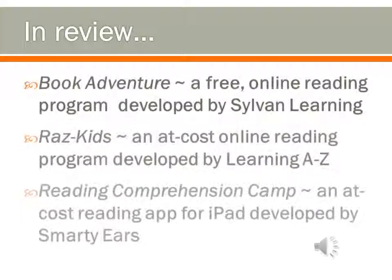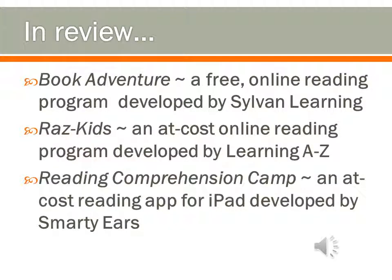The cost, depth of the product, report features, and reviews were taken into consideration when choosing which programs to present as alternatives to Accelerated Reader. It is my hope that the preceding information will aid Ford, the PTSA, and the community in making an informed decision regarding the adoption of a new addition to the reading curriculum.